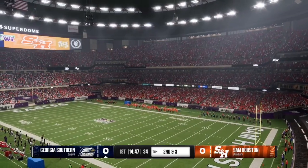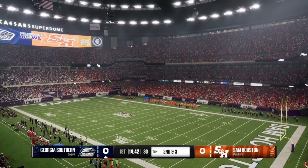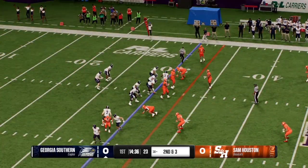Really good offenses are able to attack short. You've got to be able to attack the whole field to make you honor that underneath part, then the intermediate part, and then you take shots down the field. This will loosen up some shots for later in the game. Georgia Southern in a hurry.